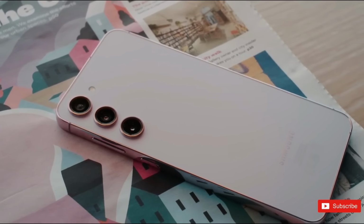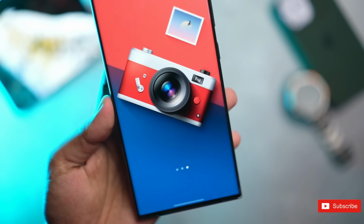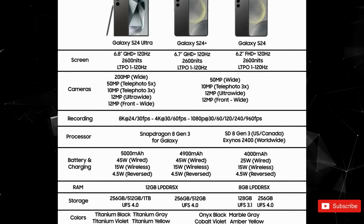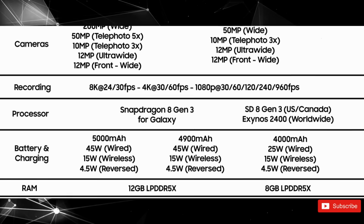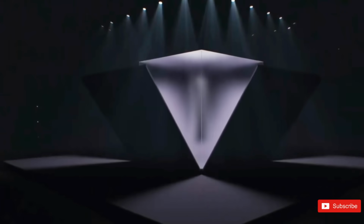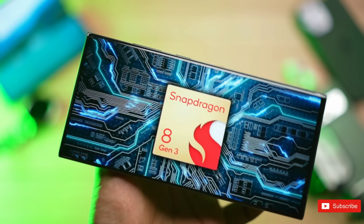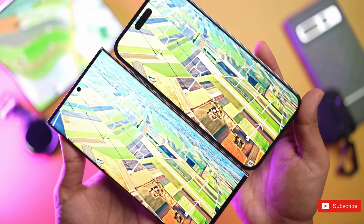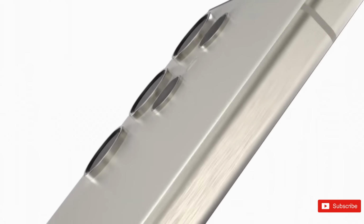According to a leak, it seems that in Canada and the US, both the Galaxy S24 and Galaxy S24 Plus will come with the Snapdragon 8 Gen 3 processor. However, in all countries around the world, these two phones will be equipped with the Exynos 2400 processor. On another note, it is worth mentioning that globally only the Galaxy S24 Ultra will exclusively use Snapdragon 8 Gen 3. It comes as no surprise that compared to its predecessor, Galaxy S24 Ultra brings upgrades and cutting-edge AI technology.